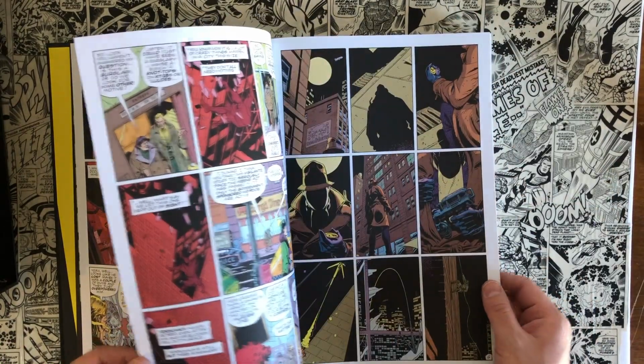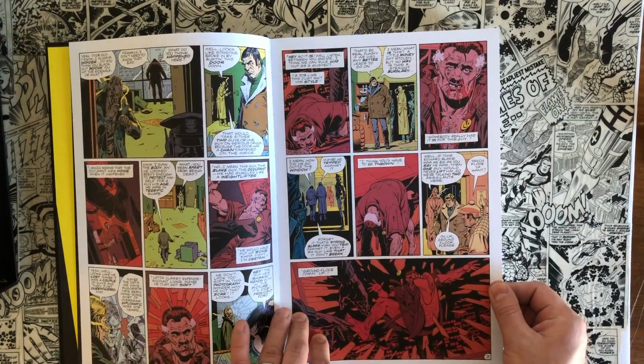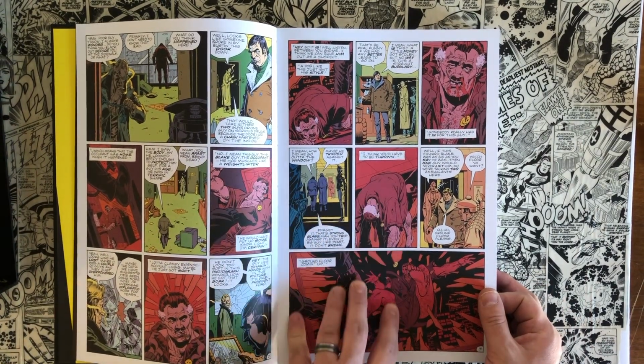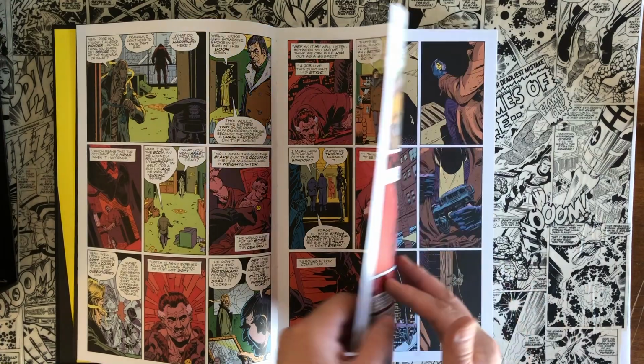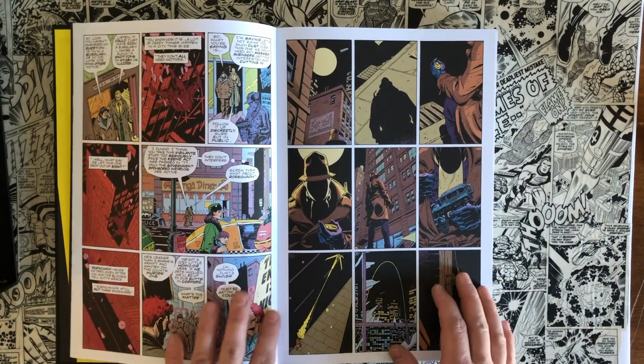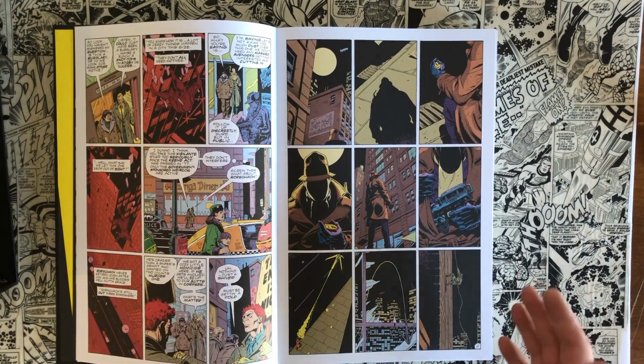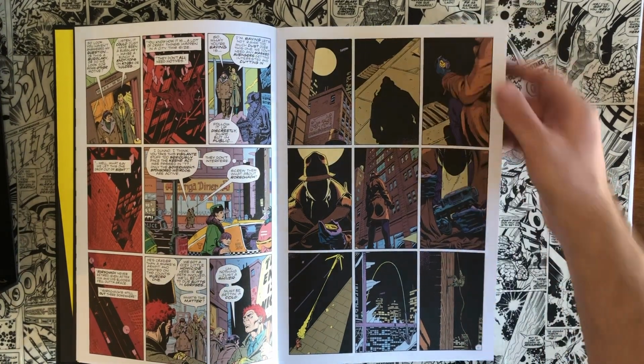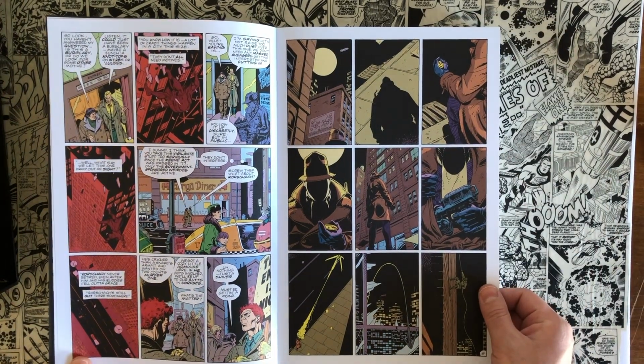And not only because of paper quality, because it's this thick matte paper, which I love. I think Watchmen's artwork, or Dave Gibbons' artwork, and John Higgins' colors for that matter, looks so much better on matte paper than they do on glossy, which is where I think I originally read Watchmen, in a trade paperback that was glossy paper. But this just fits so great.